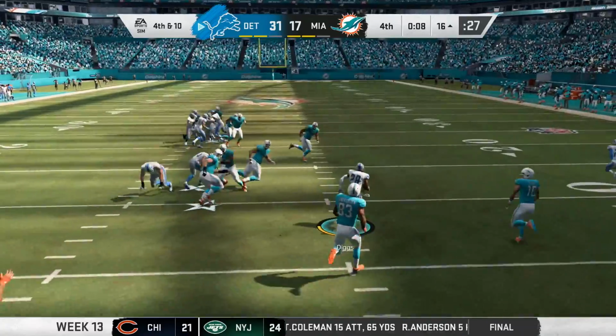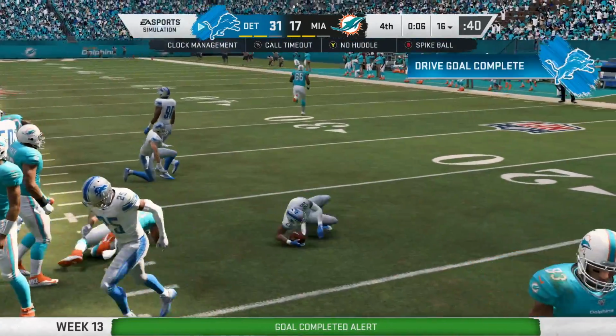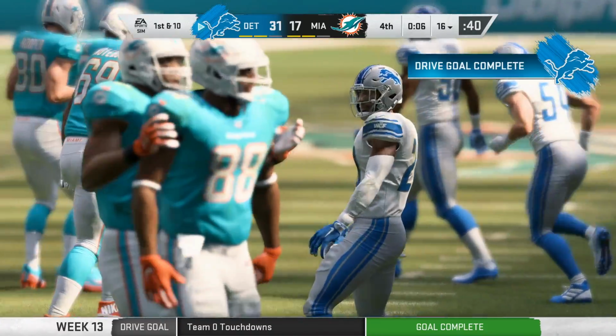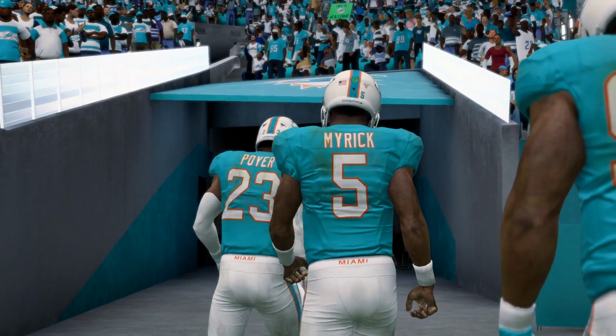I can't believe I just said Quinn earlier. I don't know what I was talking about. That's Quandre Diggs. I'm thinking about Glover Quin for some reason. Quandre Diggs gets the interception, and that's going to seal this game up as we come back.